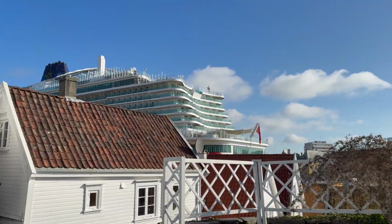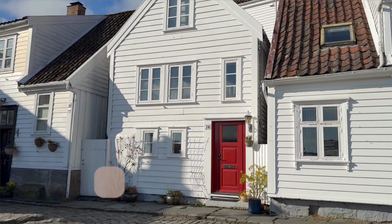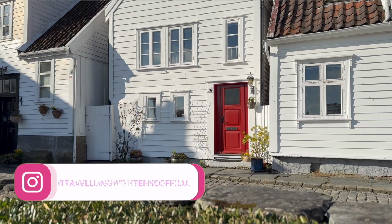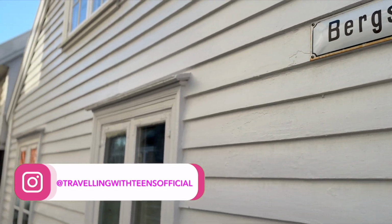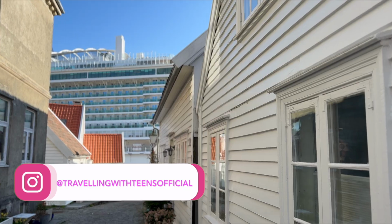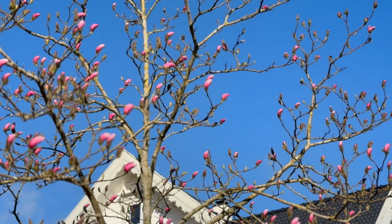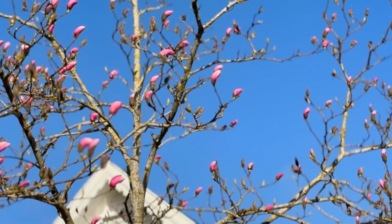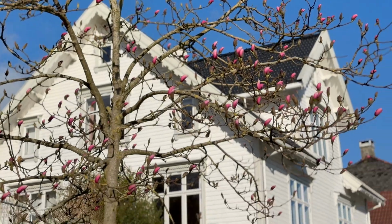That's how close we are to the ship. And the blossoms just starting to come on the tree, even though it's like the second week in April.